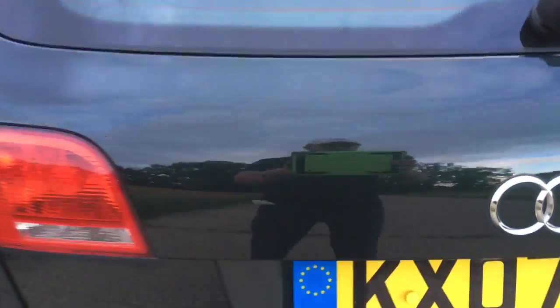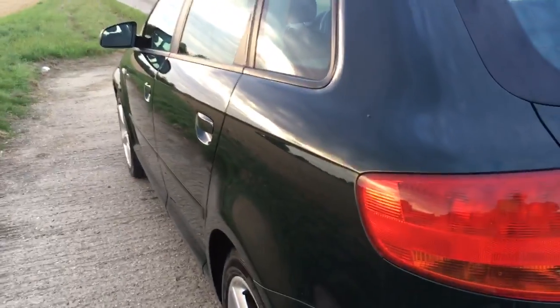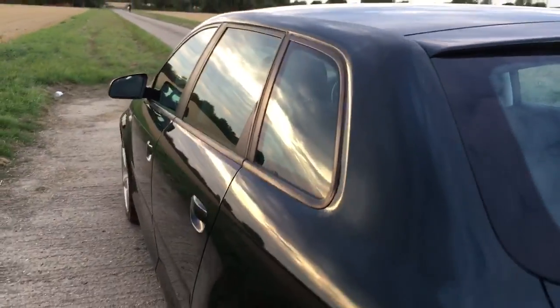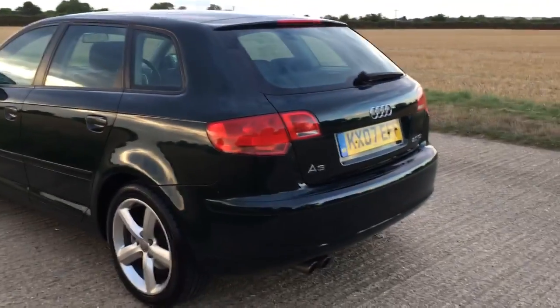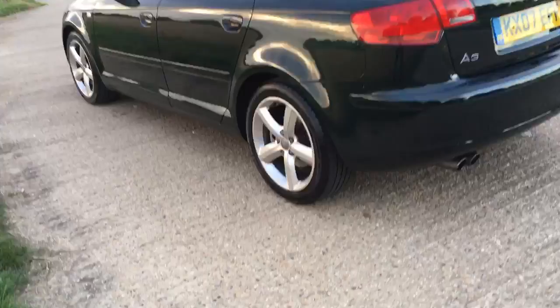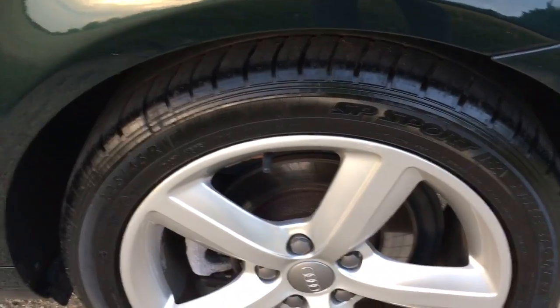Paint's very glossy. You can see me holding my iPad here. And yeah, parking sensors, great color. It's a deep dark green. I don't know how well that comes out in the video, but it's not black, it's a deep dark green, and it looks excellent. Very sporty, 5-spoke alloys, great condition considering these UK roads. You never see alloys this clean.